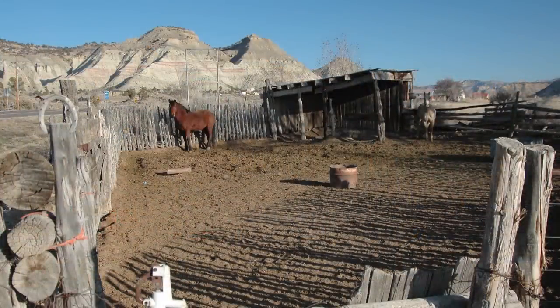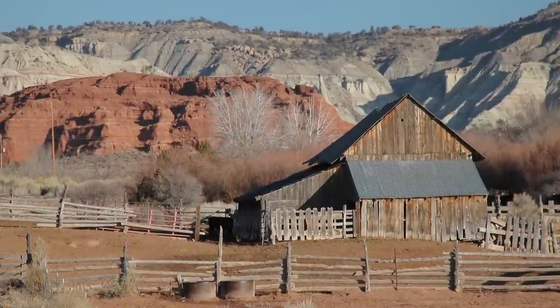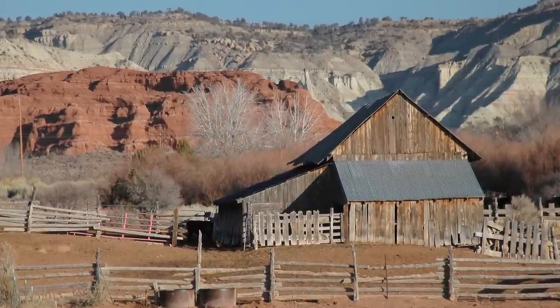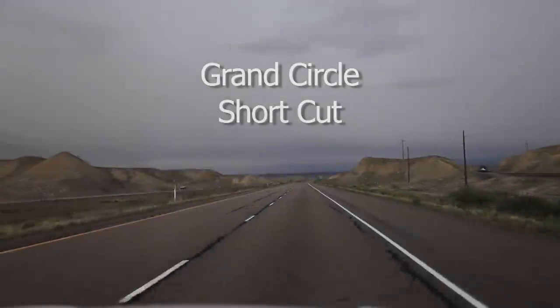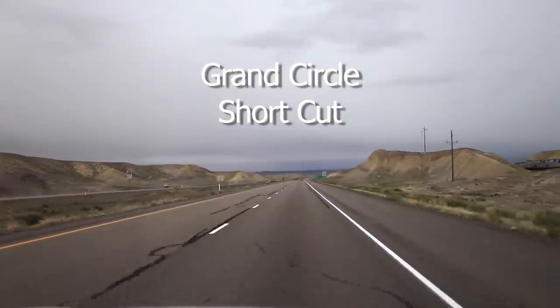The road to Kodachrome Basin has many photo opportunities. The landscape is rugged, and there's no shortage of photogenic old farmhouses and outbuildings.